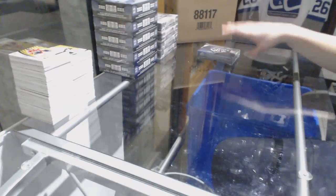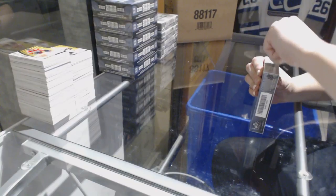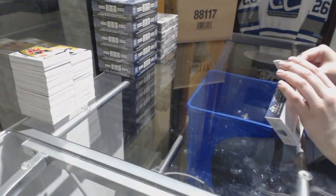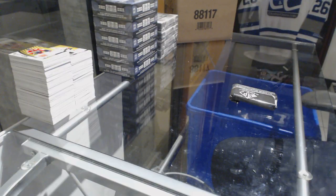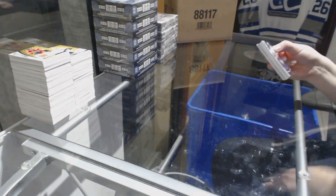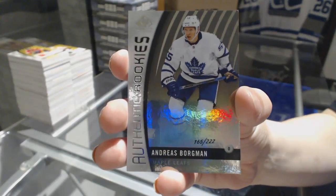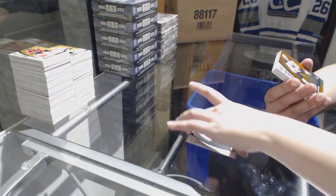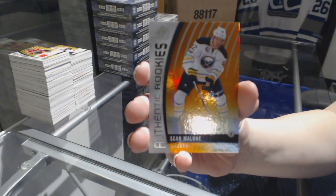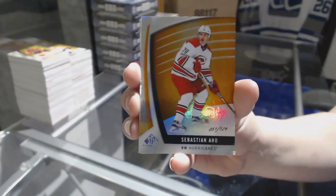All right, last box mojo, folks. /222, rookie rainbow of Andreas Borgman for the Toronto Maple Leafs. /113, orange of Sean Malone for the Buffalo Sabres, rookie. /124, orange for the Carolina Hurricanes of Sebastian Aho.